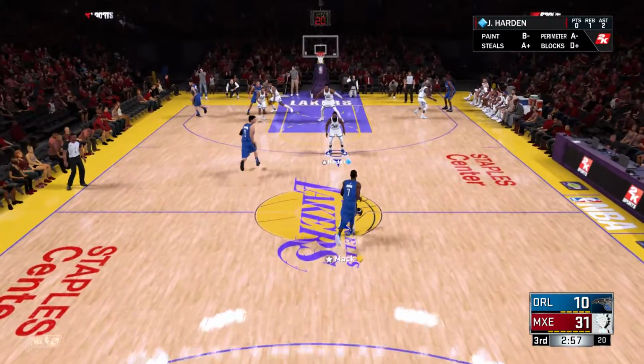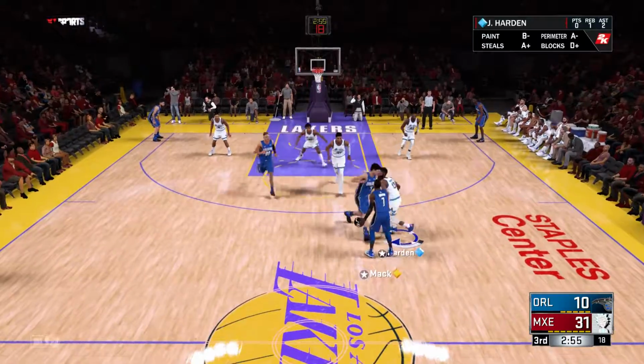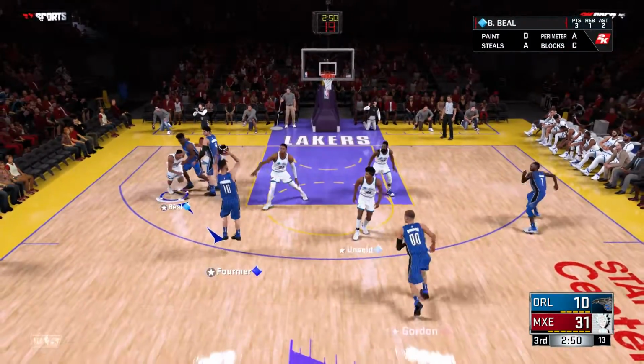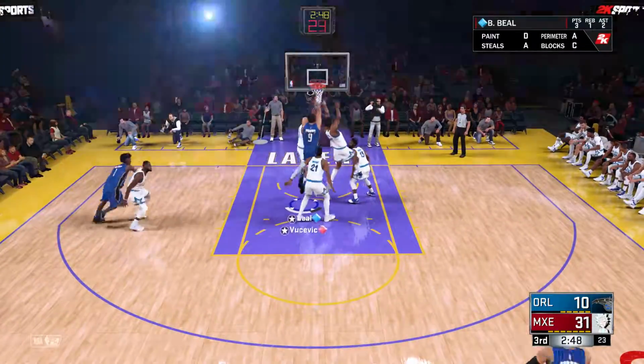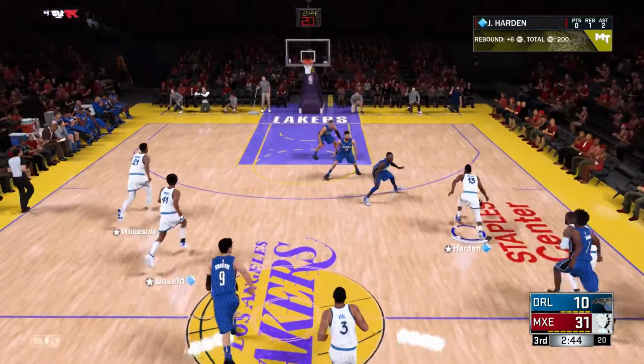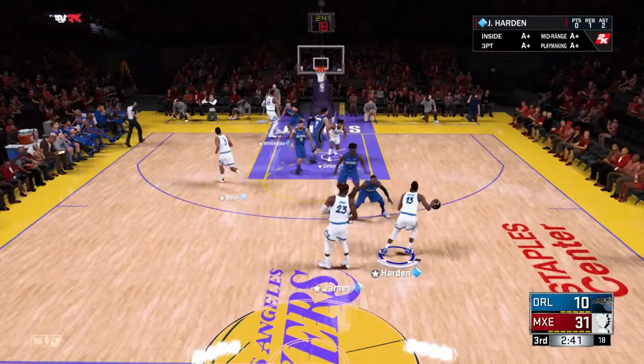Orlando trails by 21. We've got Harden. He's out there with Bradley Beal. Whiteside is out there with LeBron James. And it's Unseld in at the 4 slot. That's Steve Kerr's 5 as we get into the second half. Vucevic has gone 2 for 5, shooting 40% from the field here.